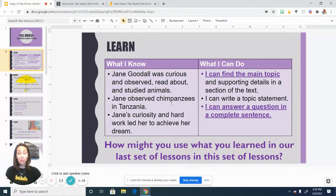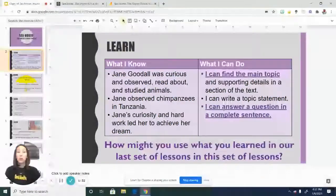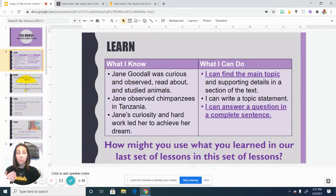So in this last story, Jane, we learned a lot about Jane Goodall and some of the things that we learned how to do, finding the main topic. And we talked about using the buttons and boxes strategy. We also learned about topic statements, finding a good topic statement, writing a topic statement, and really working on writing answers in complete sentences, being able to take a question like we do during our silly sentences and turn that into a complete sentence. What is the weather today? The weather today is, right, for example.